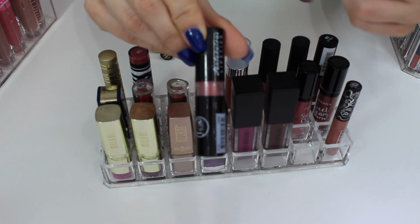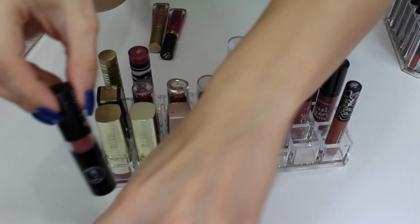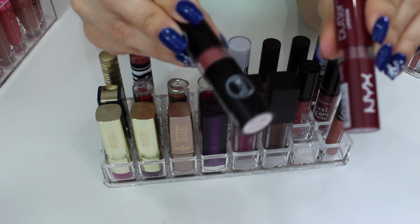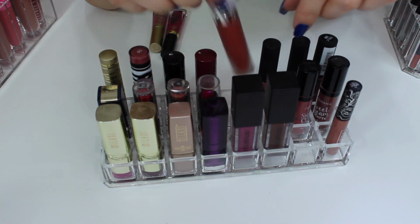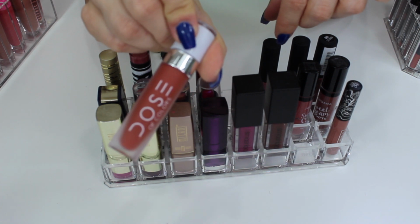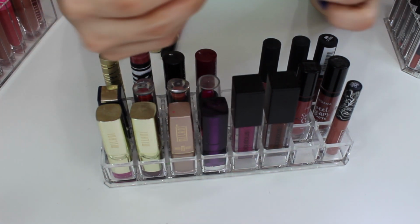No, this one. Is it? Yeah. Oh, that's NYX. Oh my God, I'm so sorry. That is a NYX and this is a J-Cat. If you haven't tried J-Cat, they're really affordable and great. This is Dose of Colors. So I have 2 of those.